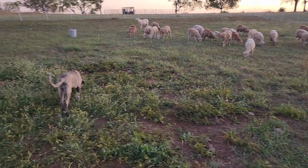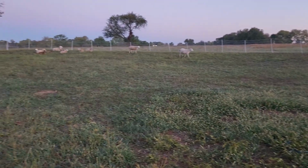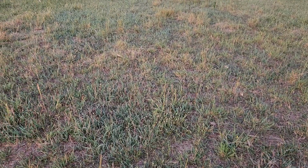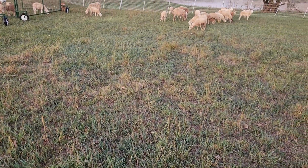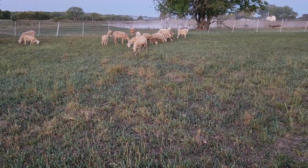We do have one that's been fighting an injury on her leg, and that's from a few weeks ago, and I think that's an injury courtesy of this girl right here. And I think it's going to be kind of permanent. I don't know if her back leg got broken, but I think she had some ligament damage. So thankfully it's her back leg, so she can get around easy.